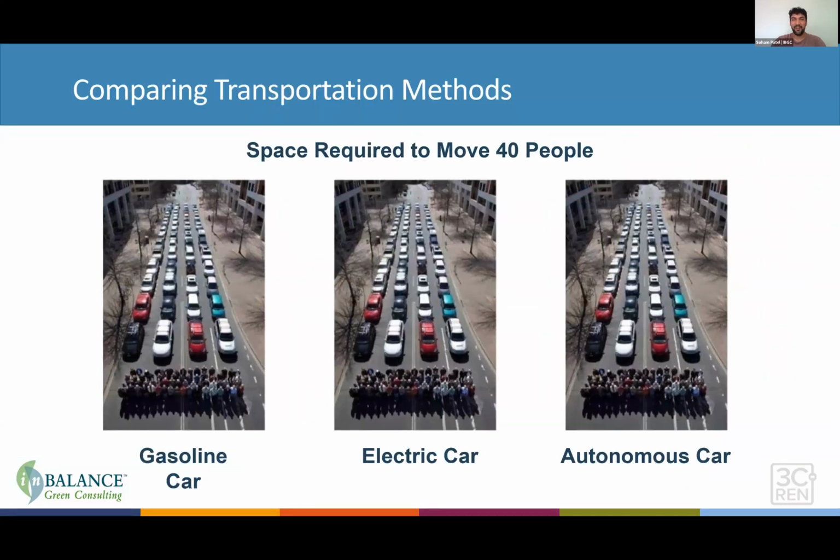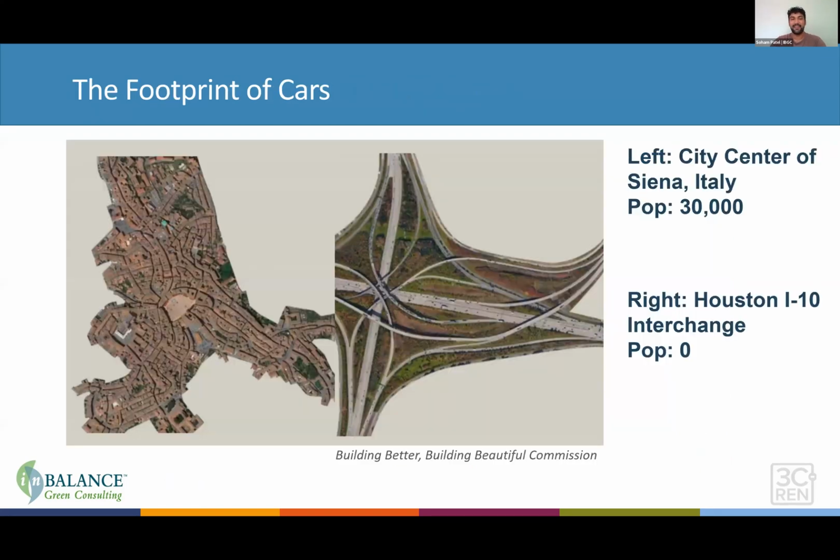But we should acknowledge that a car, whether it's gas-powered, electric, or even autonomous, is still a car, and that the infrastructure and the vehicle itself have an associated space use. In this study done in the UK, they compared the city center of Siena, Italy, a historic town in central Italy, to a famous interchange in Houston, which is the interchange between 3 different major interstates. What they found is that they take up comparable surface area, but one houses 30,000 people, and the other doesn't house any, or maybe unfortunately does house some unhoused people.